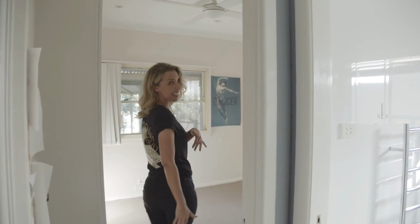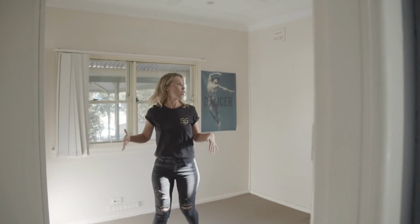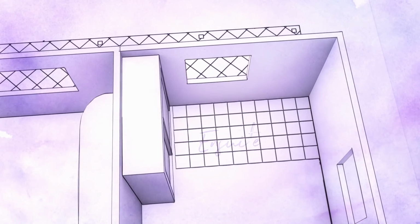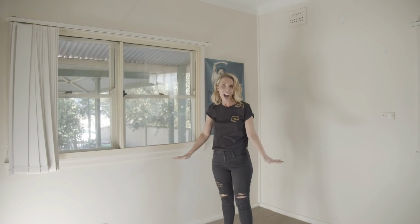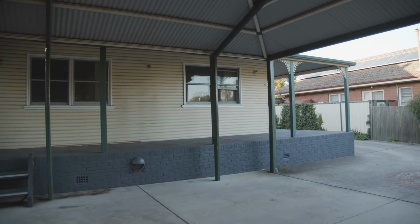So this is currently one of the kids' bedrooms. And what we're going to do is build the ensuite against this wall. Oh my God, why? I hear you say. Let me tell you why. So we're going to cover in this window, all right? And we're cool with that because for starters, at the moment, it's got a view of the carport. Probably not the best view.